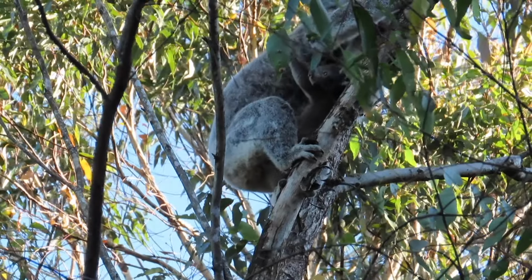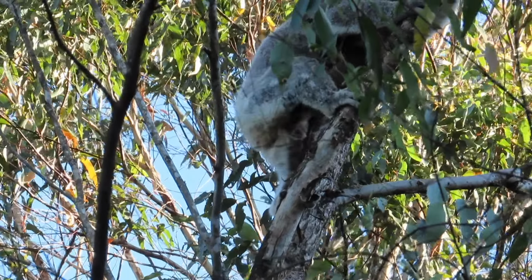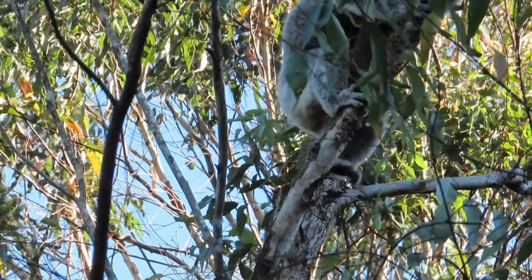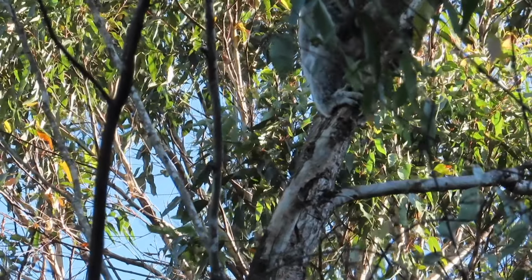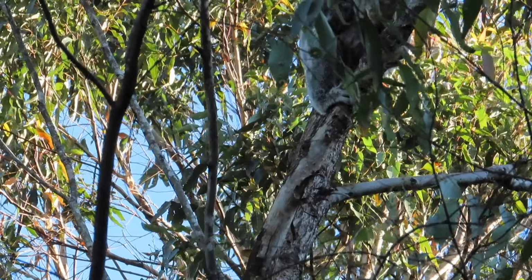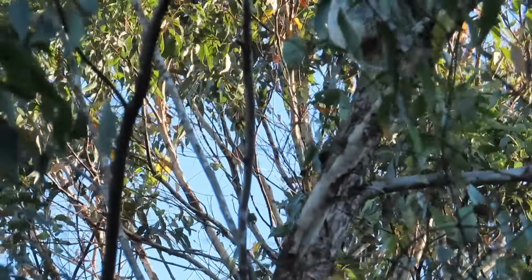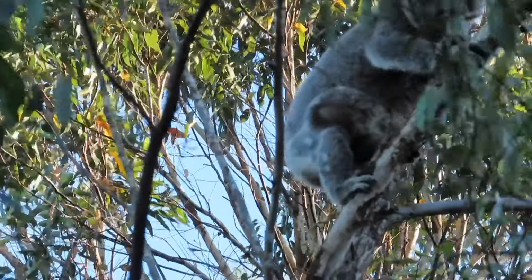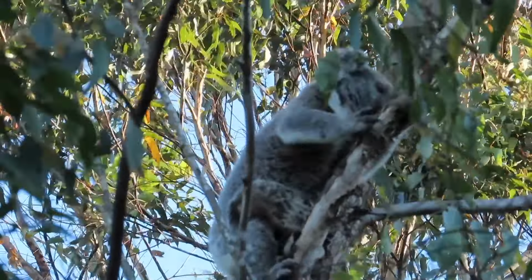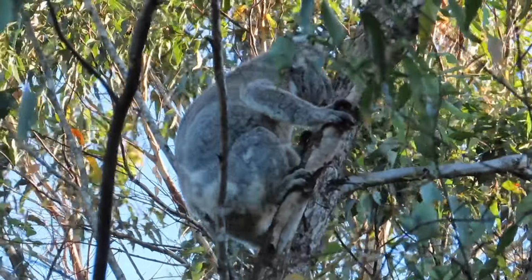And Joey holds on. Joey looks like it's a really good size and shaping up very healthily. And up mum goes. I can't remember now how much I had to cut out of this footage. She spent a little while up in the tree and then down she came again. Now what I find really interesting is, you see that? Joey's no longer holding on to mum's tummy. Joey is back in the pouch.